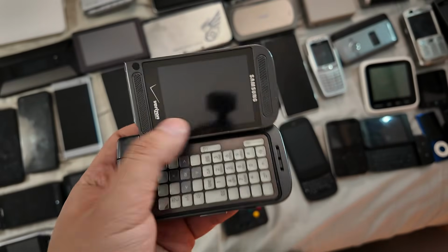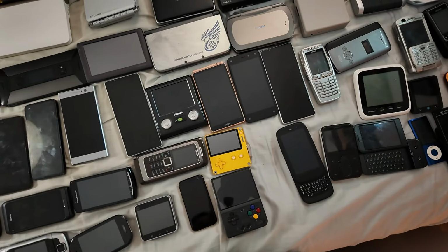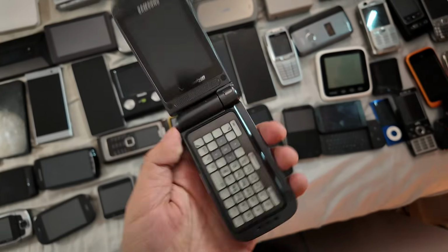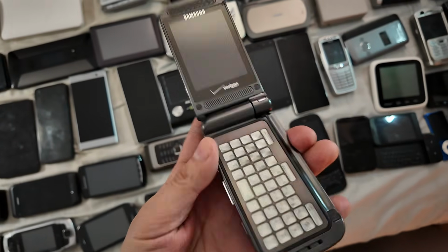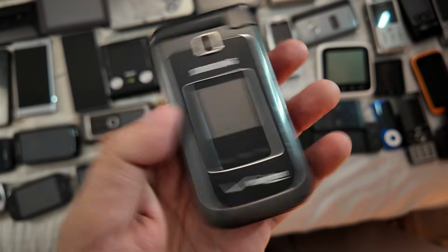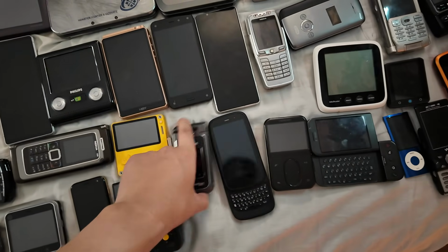And of course, if you're using it as a web browser, you will use it like this. But if you're using it as a phone, then that's when you can flip it up like this. So anyways, pretty cool handheld from Samsung back in the day. It has a secondary display there too. So pretty cool phone with unique e-ink technology keyboard.